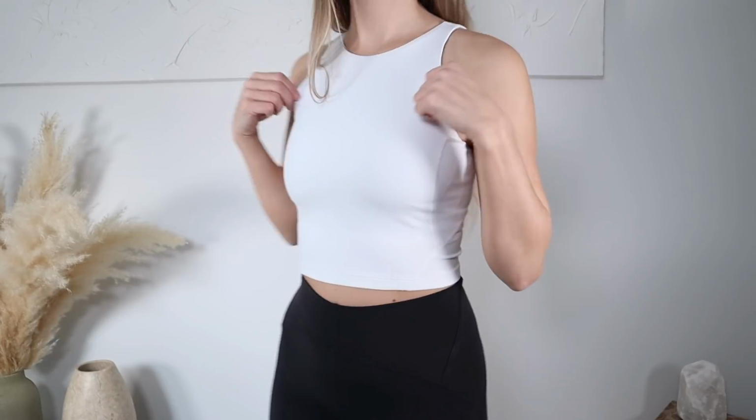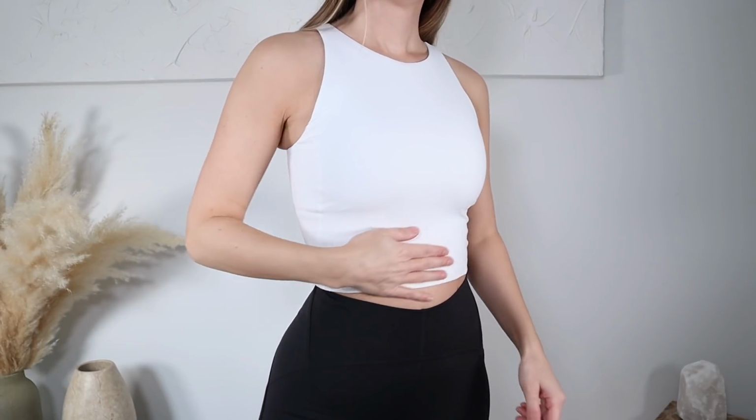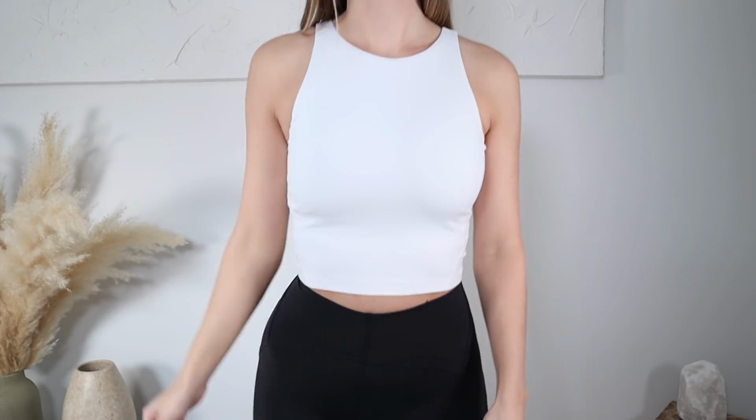This high neck version is made for those with larger cup sizes of a B and a C, versus the original one is made for A and B cups. So this one obviously fits my chest a whole lot better than the original. And for that reason too, I go with my true to size in this, which is a size 2. I don't necessarily need to size up in this at all.